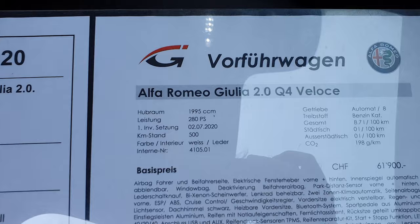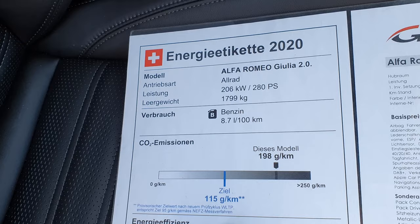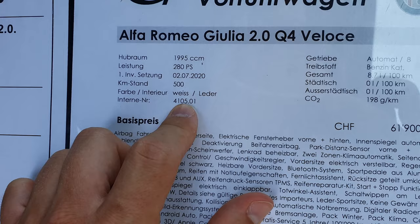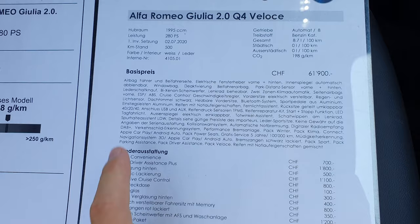Then we have 280 horsepower. The car has 1800 kilograms, 8.7 liter consumption, 198 CO2, and it's in the F efficiency class. Then let me show you here. We have the interior color, and then here we have a petrol engine, as I told you before, with an 8-gear automatic shifter. Here are all those options, but we will go through them together.